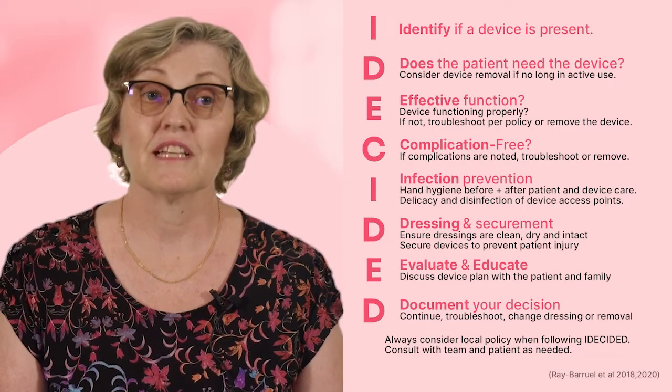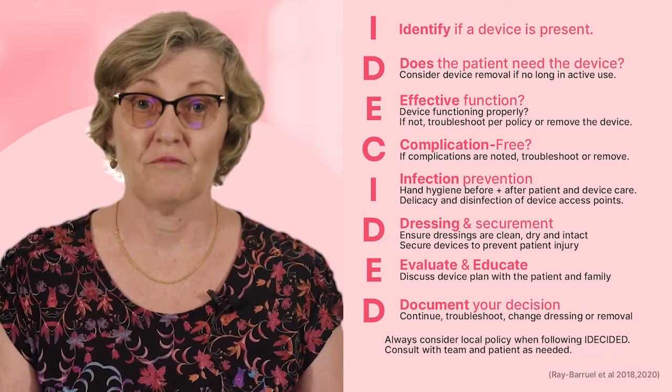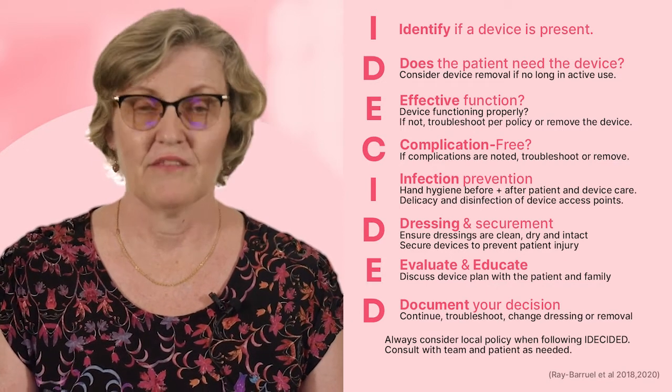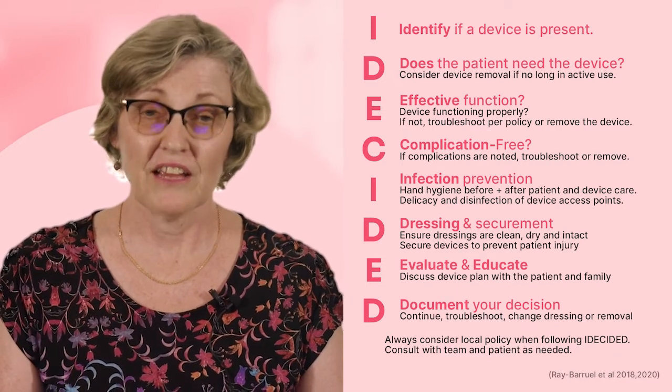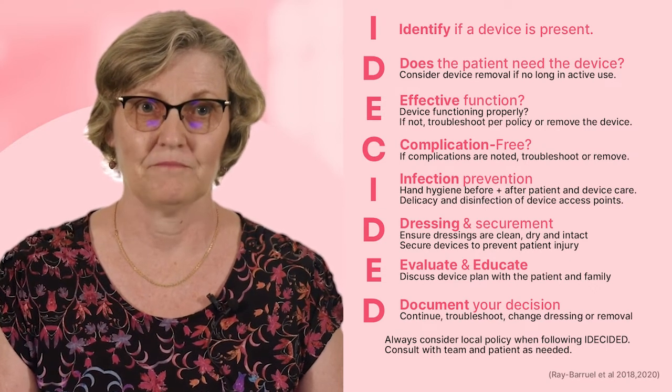D stands for, does the patient need this device? We know that up to 25% of IVs are left in when they're not needed. That puts the patient at an unacceptable risk of bloodstream infection. So every day, every patient, every device, does the patient need it?